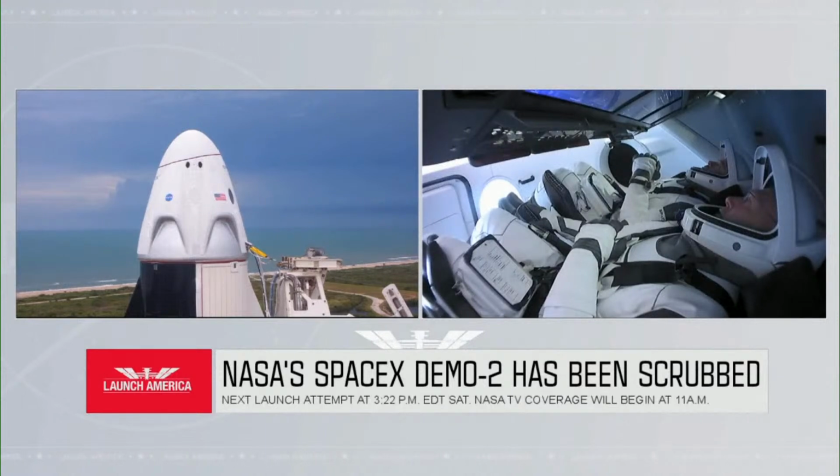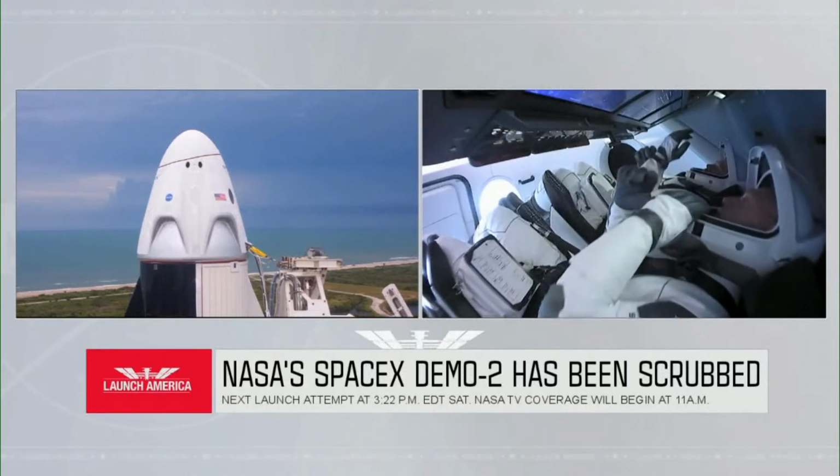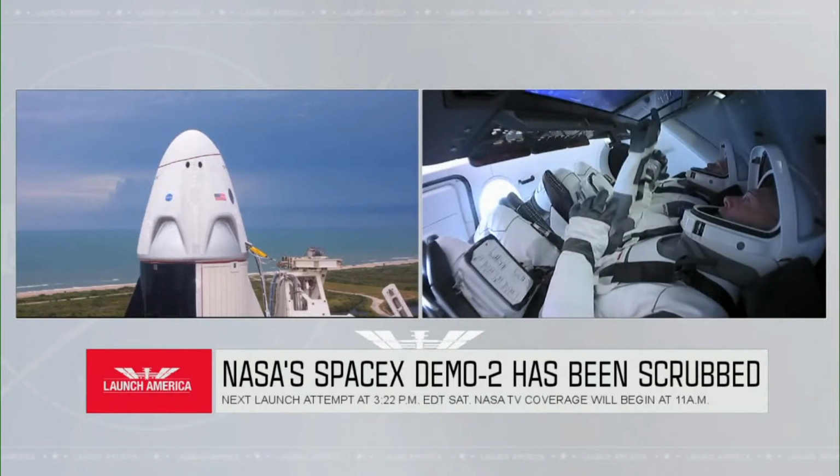SpaceX Dragon with an update. We're holding in 3.4 and we're ready for seat rotation when you are. Copy that. We'll wait for the closeout team to open the hatch and verify clearance, and then we can execute seat rotation.